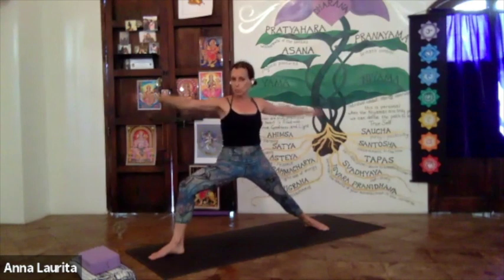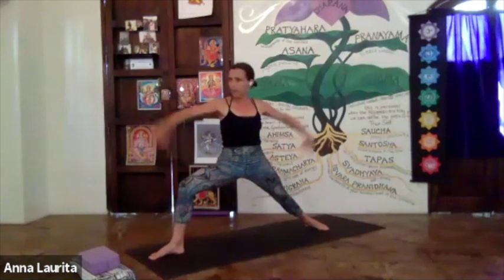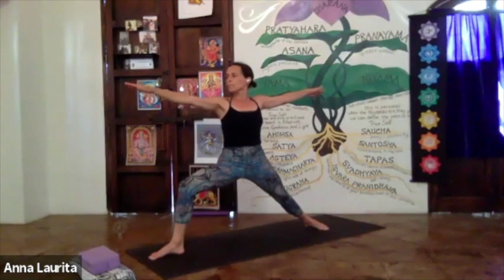I want you to pull the feet towards one another. Squeeze them like you're going to bring them to touching, but don't move them. Squeeze and really bring the energy all the way up the leg lines. Think about your rights, your earthly rights, your tribal force, your roots.